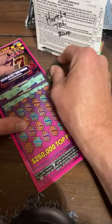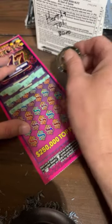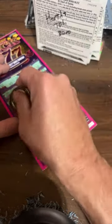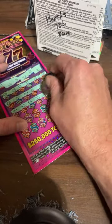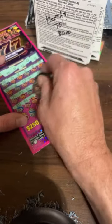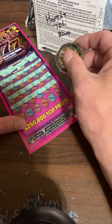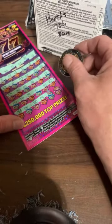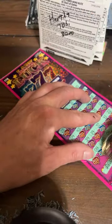31 and 16, 23, not there. 28, not there. 11 and 3, not there. 44 and 33, not there. 48, not there. 9 and 42, not there. 54 and 36, not there. 15 and 12, not there. 20 and 39, not there. Another brand new ticket just got released. 19 and 32, not there. 41 and 22, we got 21, dang it. 53 and 8, not there. 50 and 4, not there. 46 and 52, not there. I think we got a loser, unfortunately.